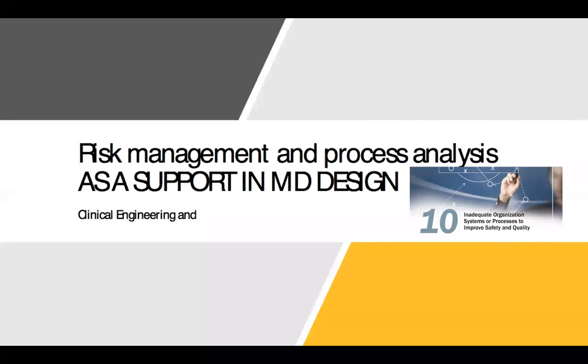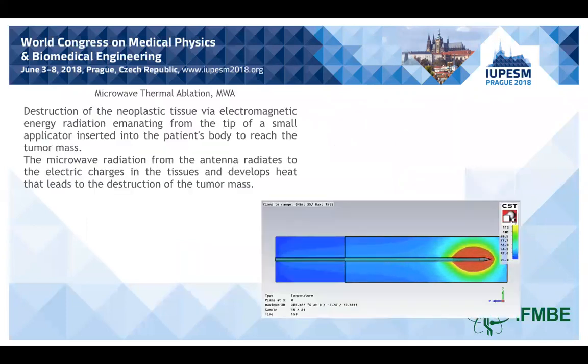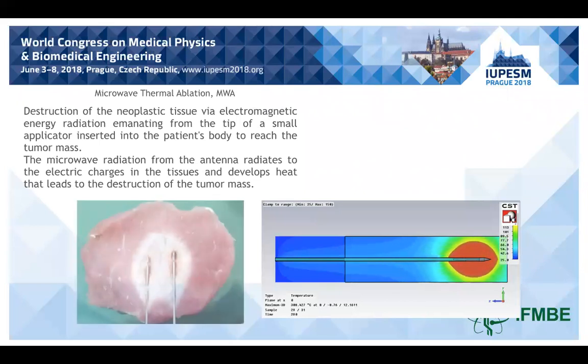And one more concern was the inadequate organization systems or processes to improve safety and quality. Some more examples. In this case, it was a risk management process in designing a tool, a medical device that is a microwave thermal ablation system. So what you do, well, I think you are all familiar with what MWA is. You have some microwaves that will raise up the temperature of those cells that you want to kill, typically tumor cells. And that is the model on the right of the slide.